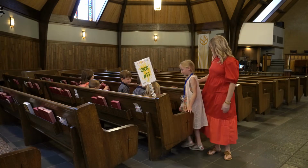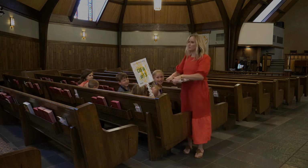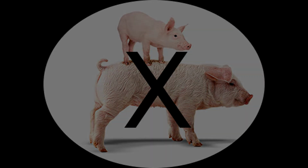Opening assembly will begin at 9 a.m. Encourage your crew to participate in the songs and dances. Volunteers should participate in the fun as well. Lap sitting is discouraged. Encourage the child to sit next to the leader rather than in their lap. Piggyback rides are not allowed for any age group.